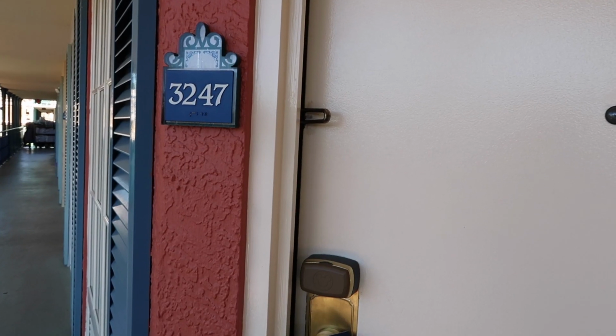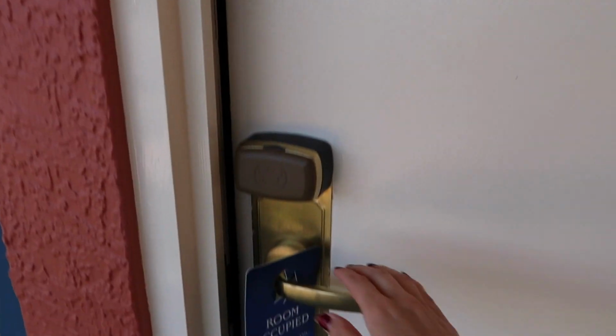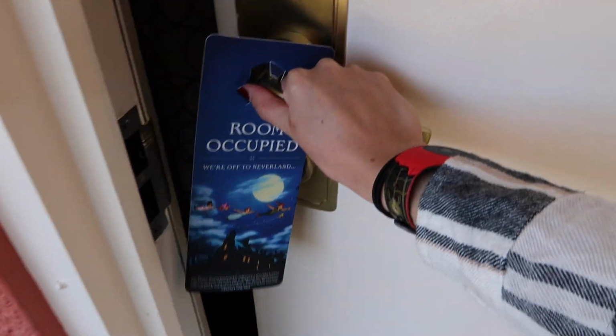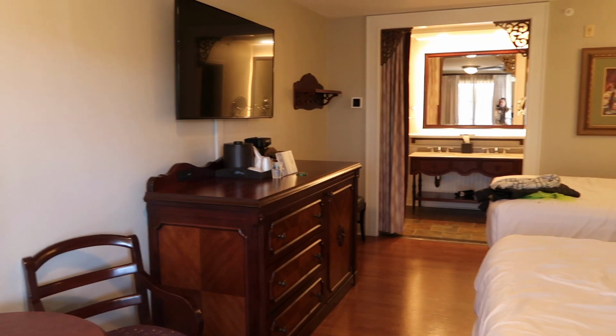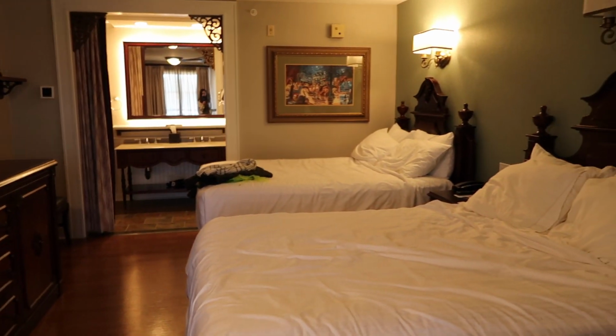I stayed in room 3247 and I'm just going to take you in for a quick room tour so you can see what it's all about. Let's go. Okay, so I stayed in room 3247. I'm just gonna take this off the door once I check out. But this is building 3 of the South Quarter. So this is a standard room.